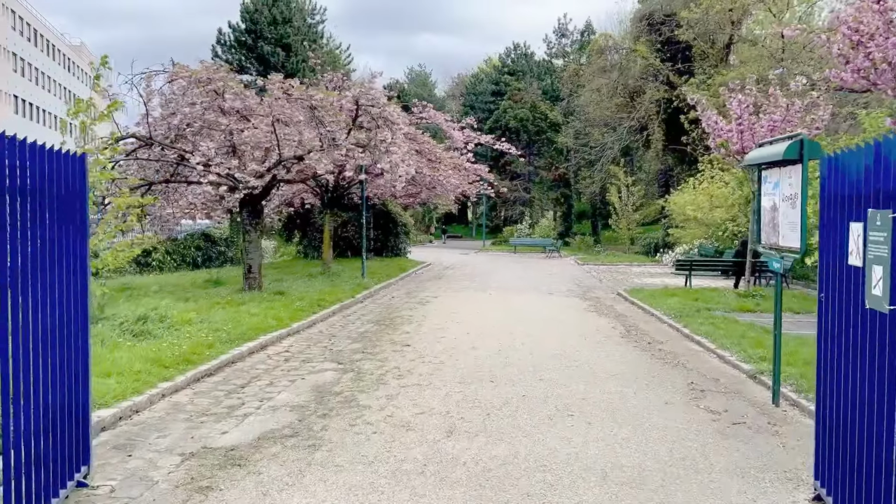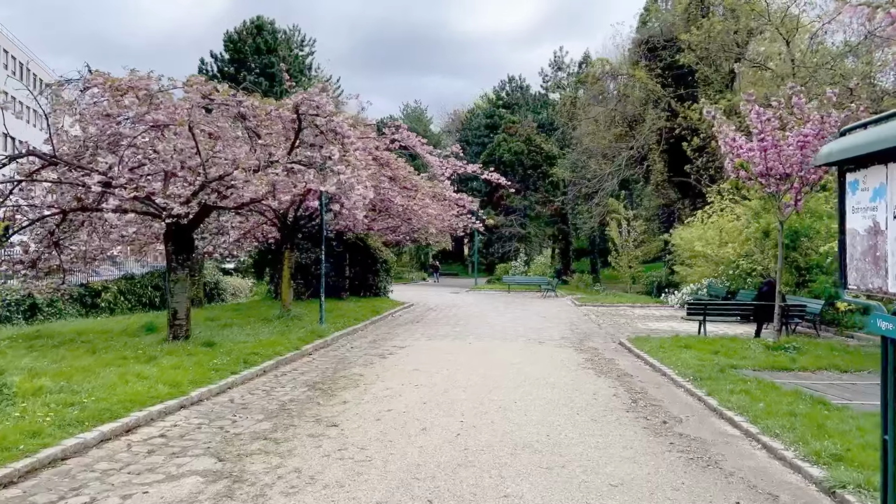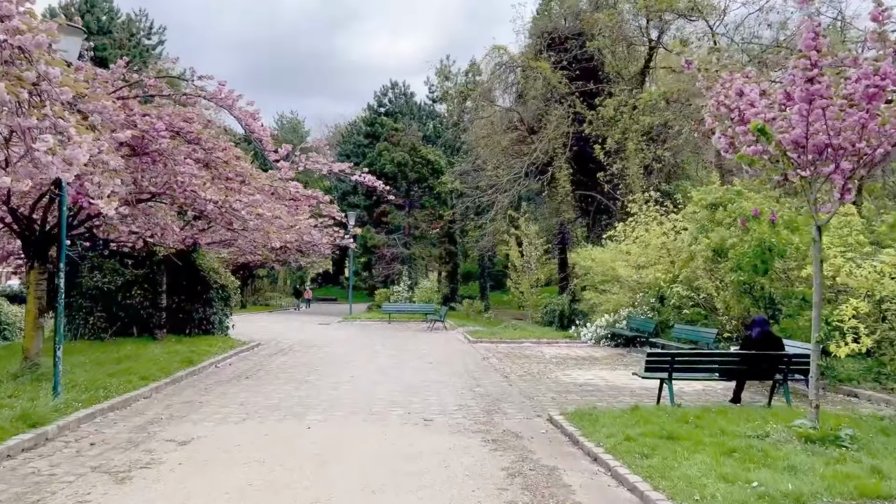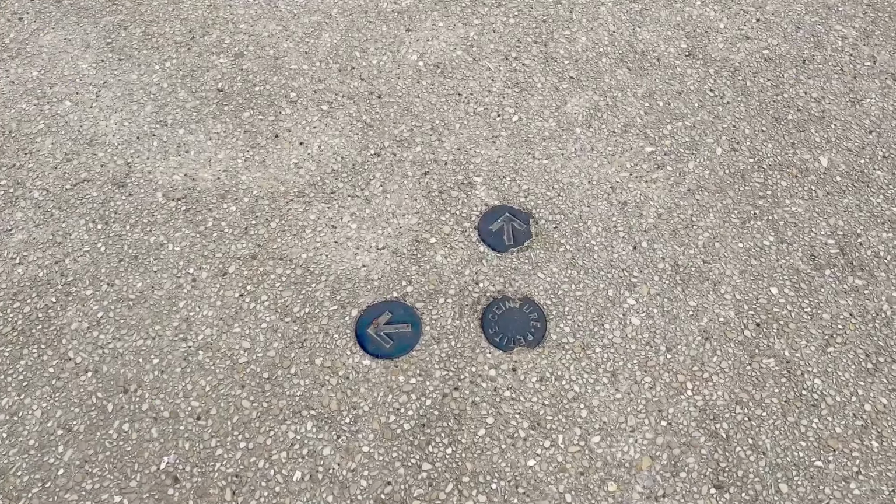And now, here's a fun fact. Despite the change in scenery, you're standing technically still on the Petite Ceinture, with the tracks running right beneath your feet. Keep an eye out for a small marker on the street confirming the exact location.